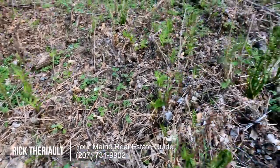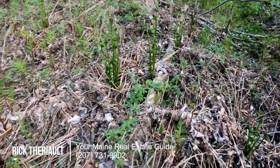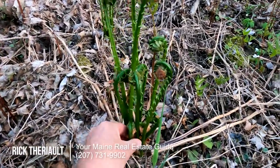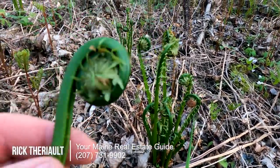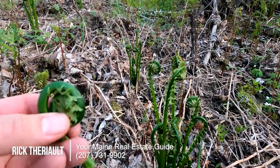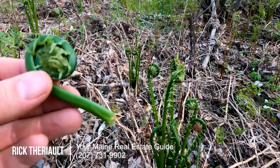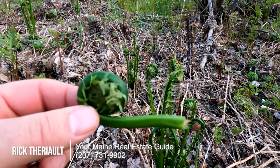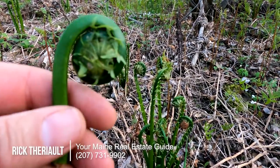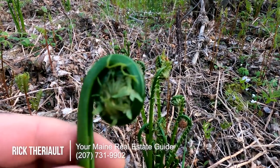But located on the property are some wild forage. Maybe you've never eaten these if you're not from New England, but these are fiddlehead ferns. This would be what you would pick when they're about this size. And you would wash them very, very good, and then you would rinse them and then boil or steam them, and you could saute them. I grew up eating these in the springtime. I like them just with butter on them. My wife likes a little vinegar, but they're a New England delicacy, fiddlehead ferns.